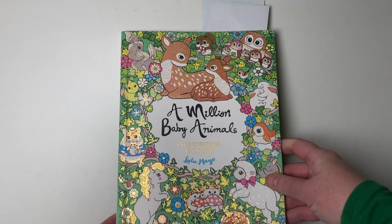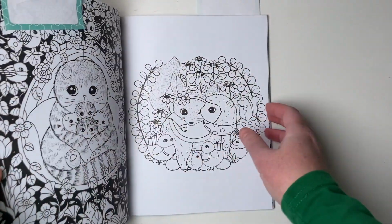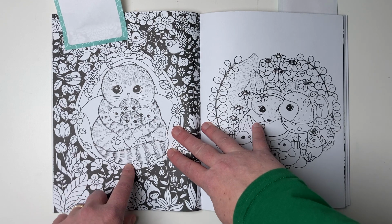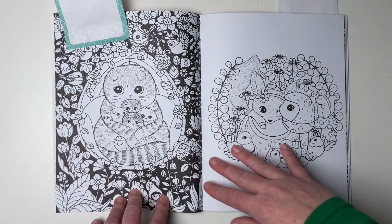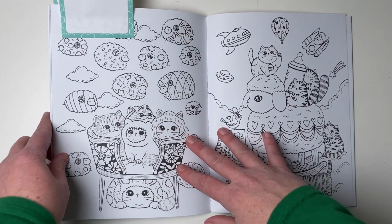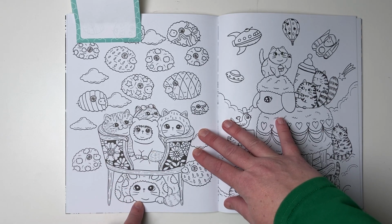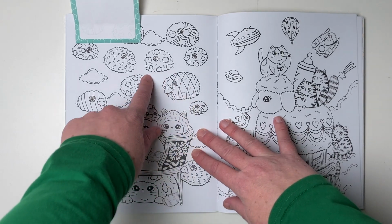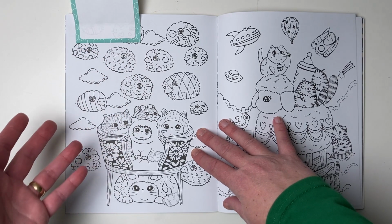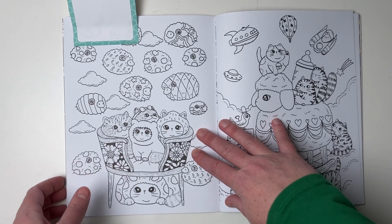Then I have A Million Baby Animals, and I marked two pages with cute little kitties. This kitty with her babies is really adorable. And there is another page with the little kitties and the, was it, sheep clouds. It's a bit more fantasy, but they are also very cute.